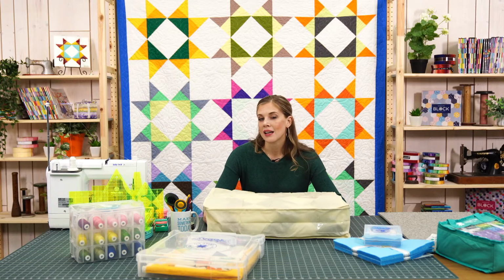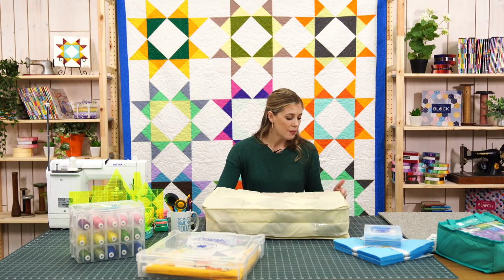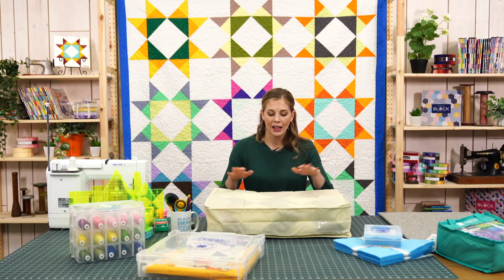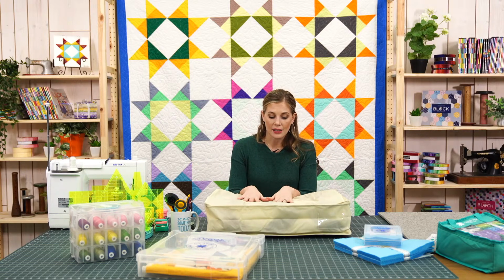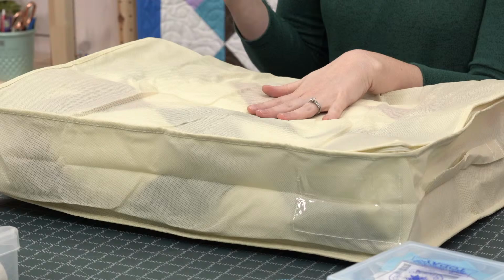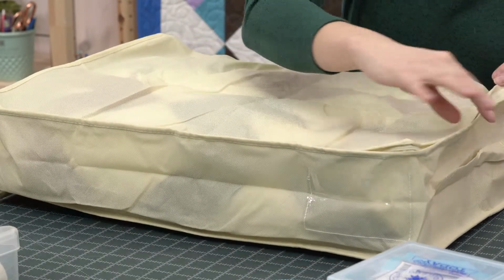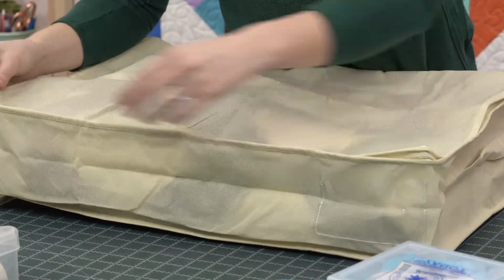This is designed specifically with heirloom or antique quilts in mind, to be able to store them safely, so you don't have to worry about UV damage, dust, anything like that. This material is designed so that it can still get airflow, so that it won't get musty, but it also protects it from all of the things that we worry about. If I can find my zippers.